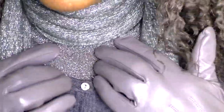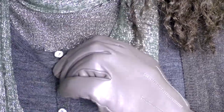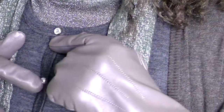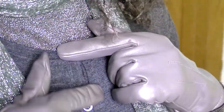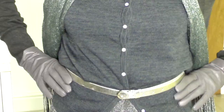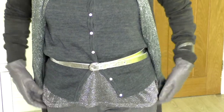So giving you a close up of my sparkly scarf on my sparkly top. And I'm pulling in the sparkliness from the buttons. The buttons are like, obviously, diamonds. Diamond buttons. Yes, Colleen, right. And I've got my silver belt on and I've kept my top out.